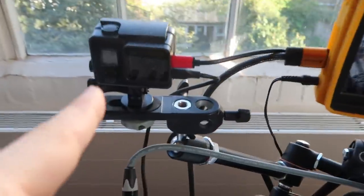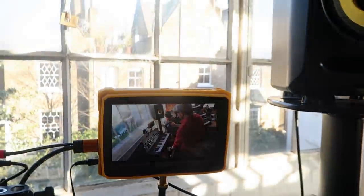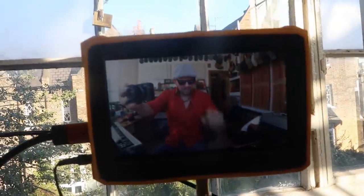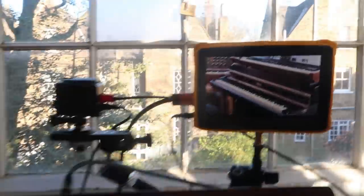What I managed to do is to have multiple cameras. One is this one. One is that one, GoPro. And one is this one, which practically means that at a touch of a button I can change whatever I'm watching, you see? So on one, you get the GoPro. On two, you get that camera right there. On three, you get that camera right there. And on four, you get the computer, the screenshot.